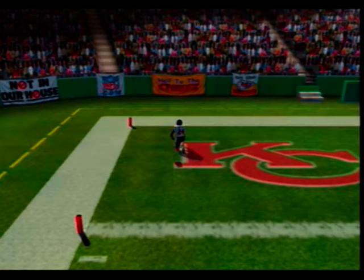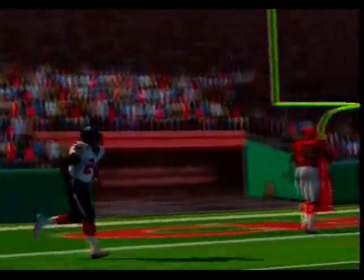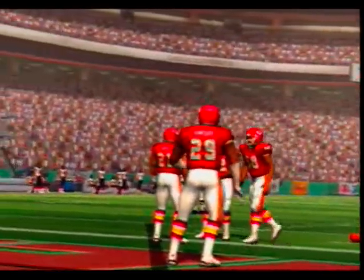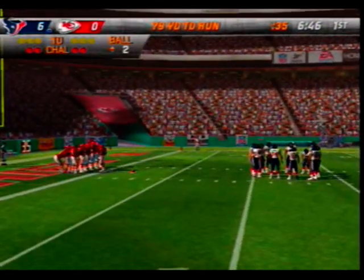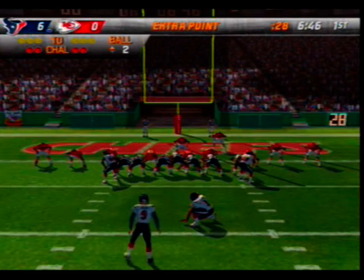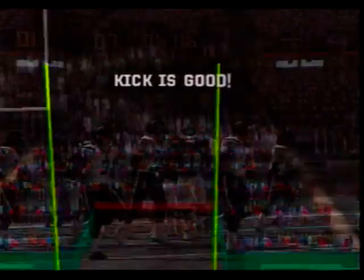Look at the speed this guy has. But it's not all about his speed. Watch him break through a tackle and just keep going downfield. That was one heck of a run. The point after is good.